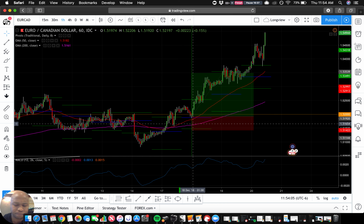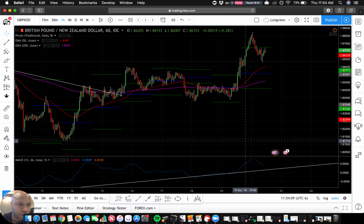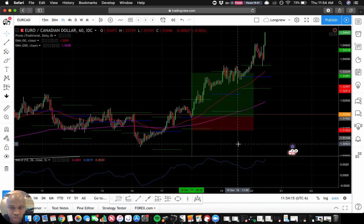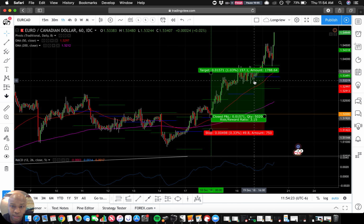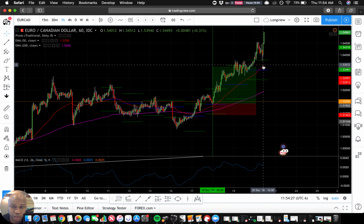Euro CAD. We're done with GBPs. The GBP ones that we're looking at look like they're doing what we wanted them to do, have predicted them to do this week. They finally turned around and started moving. Euro CAD just moved more in the right direction.